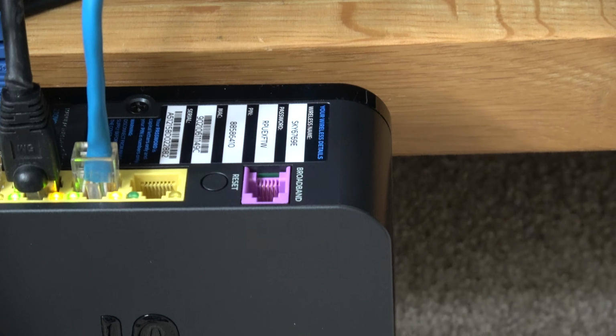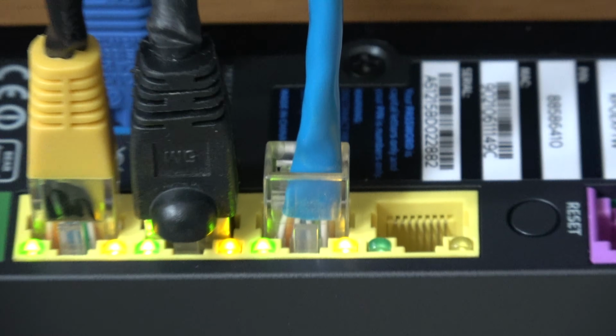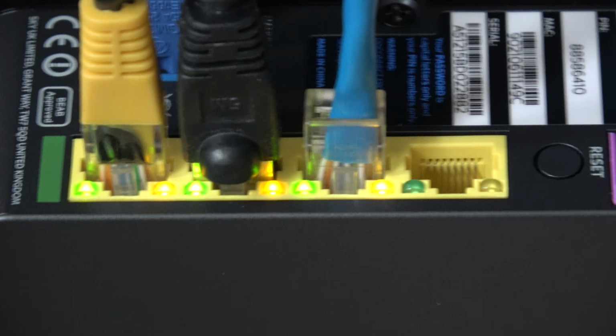That red is going to the OpenReach box. And here is the Sky Hub itself. So if we look here, you can just about see. Yeah, here we go. Obviously if it was dark in here, it'd be even better.